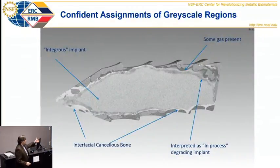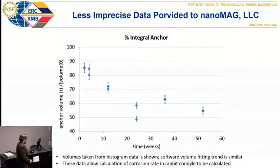So then we can go into here and say with confidence that approximately 85% of this picture is integrous implant. So you can see how we're teaching ourselves what's actually in these CT images, I hope. So then when we go back later on and report to the collaborator, this is what our volumes are. We can shrink our error bars down, and we can now more accurately predict what the corrosion rates are and things like that.